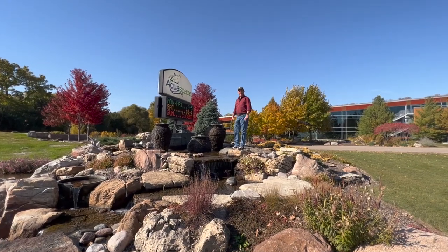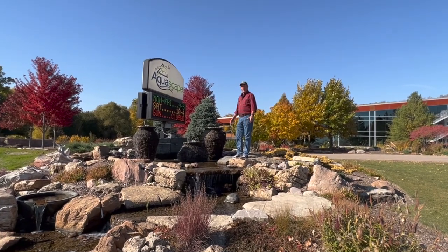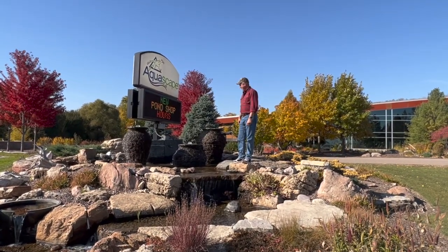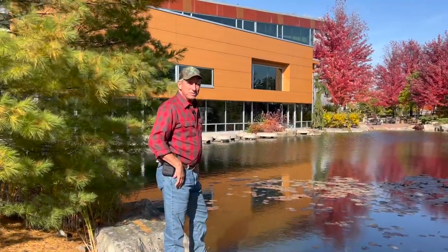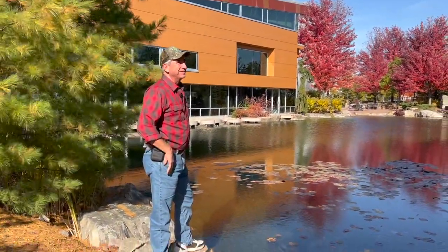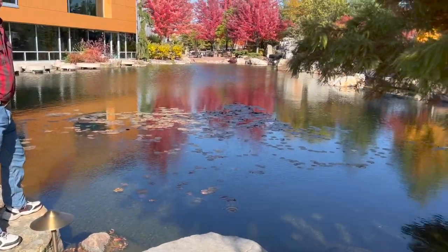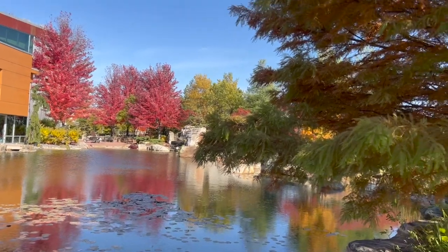It's not everybody's idea of a vacation location, but it's mine. This must look pretty cool at night with all the lights. Now, can you name that tree?